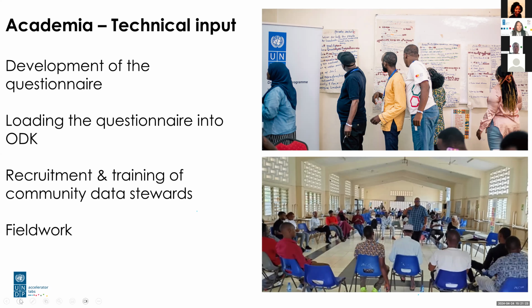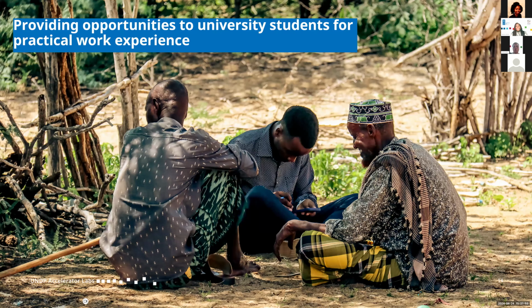They took part in loading the questionnaires into ODK to develop the tool that we used to collect data. Recruitment and training of the community stewards was spearheaded by the lecturers from the academia. Also during the fieldwork, they took the lead, guiding the other people who had not done research prior, during the fieldwork. And as we can see, that's a picture.